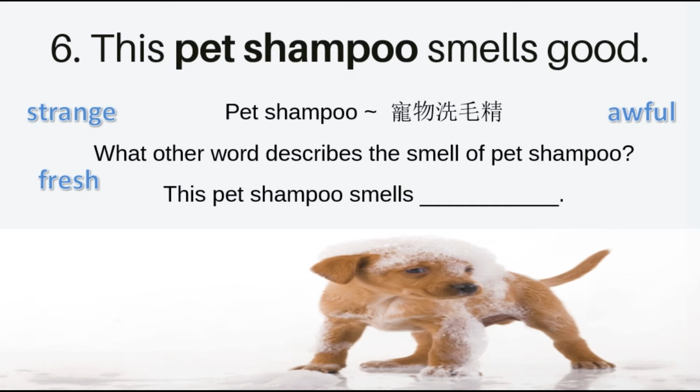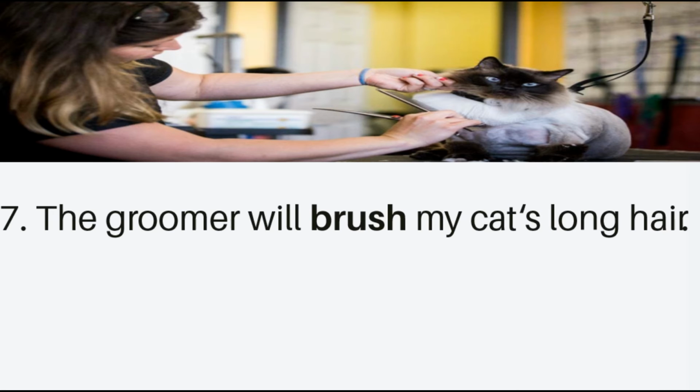This pet shampoo smells fresh. This pet shampoo smells awful. What other word describes the smell of pet shampoo? Say it now. Number 7.